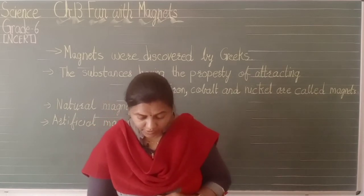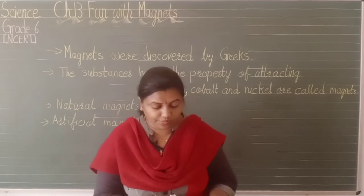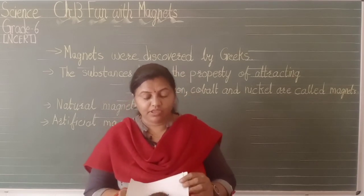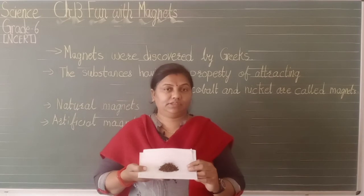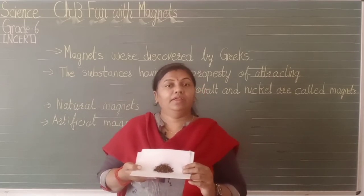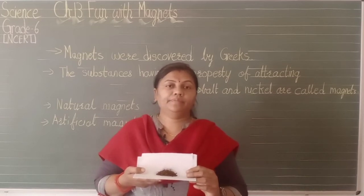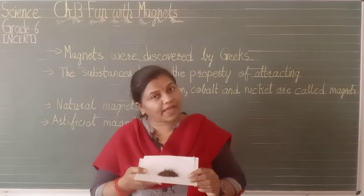Now again we will do one experiment. We are going to perform one activity. Yes students, what is this? Okay, can you identify? It is iron filings. Okay, iron powder, you can say iron filings.